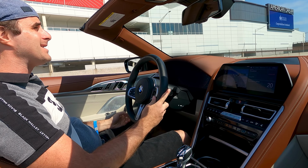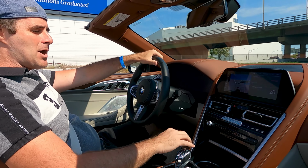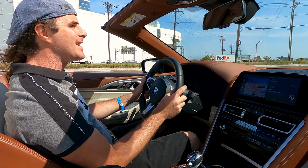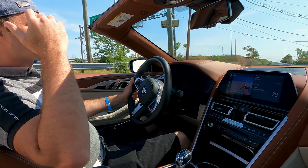Oh man, it is quick. I didn't realize how quick I'm going already. I have it in super sport mode, the maximum sport settings there are in the car. The wind is quite substantial.